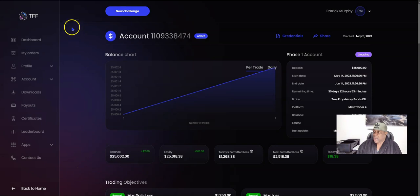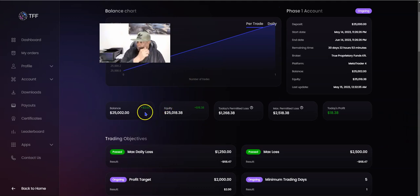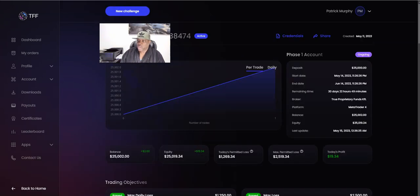All right, so I'm in some live trades right now. And what I'm paying attention to on here, they actually are giving you facts and data. Okay, they're giving you information. I just started this one today, a $25,000 prop firm challenge. What I'm going to do is hit refresh and see where I'm at. Currently I'm up 19 bucks. As you can see, it's a $25,000 challenge.